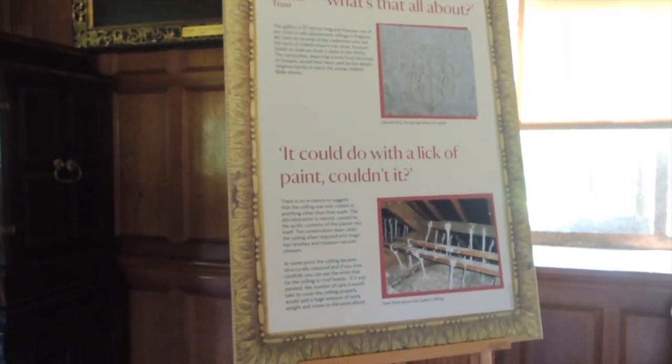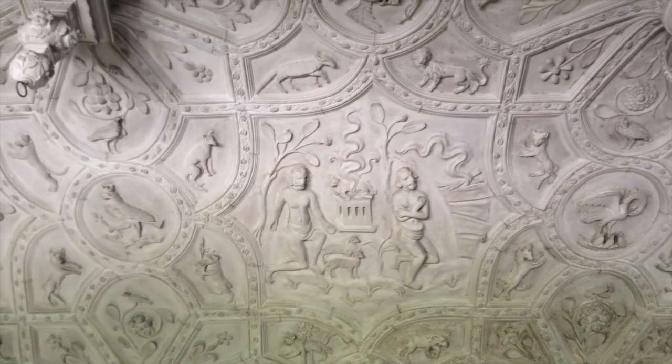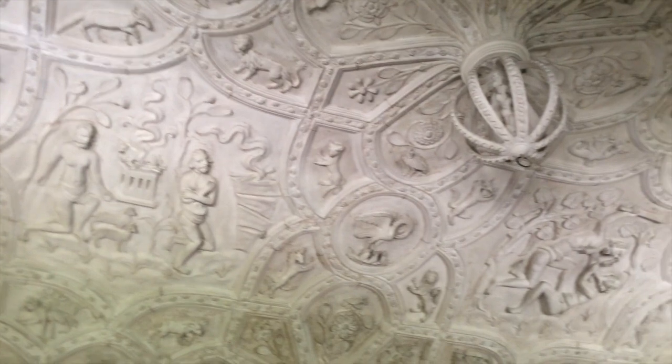It could do with a lick of paint, couldn't it? There's actually no evidence to suggest that the ceiling was ever painted, only ever lime washed. The natural discoloration is due to the acid in the plaster mix itself.